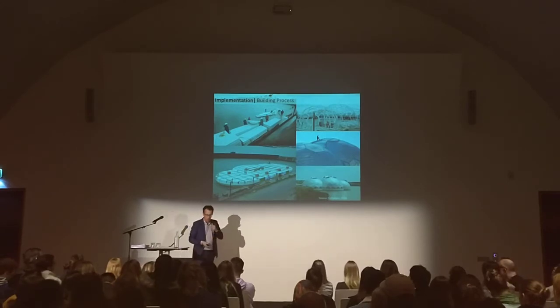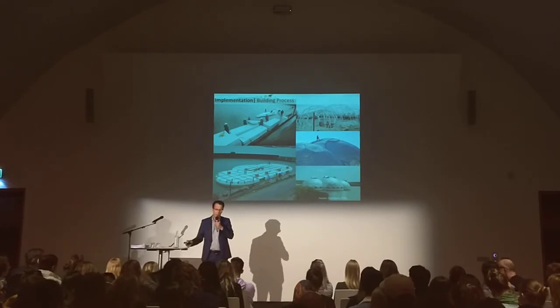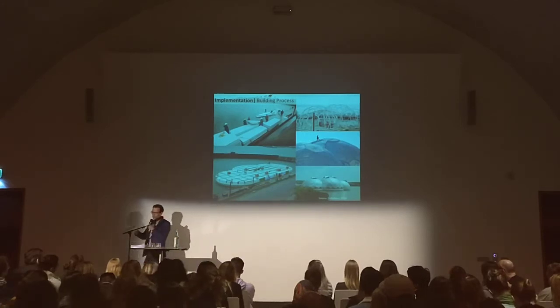Also, this building has its own wastewater supply. It's not connected to the sewer system. The building can be replaced. It could be put in another harbor also. So there are a couple of things that we try to make it flexible and sustainable.